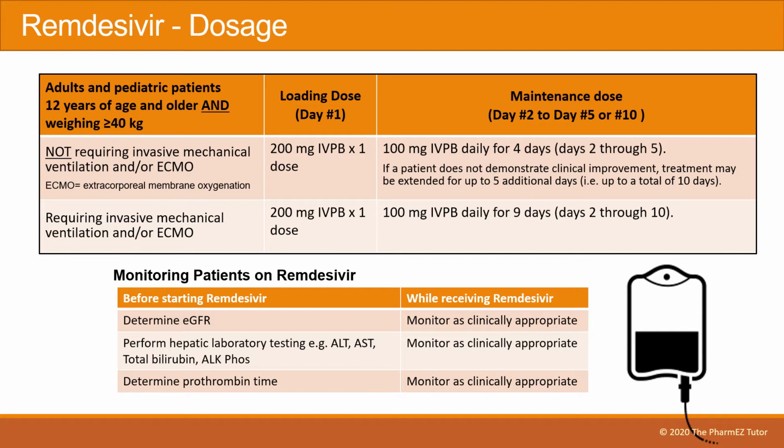Please make sure to monitor patients closely on remdesivir. Before starting remdesivir, we need to determine a glomerular filtration rate, perform hepatic lab tests such as ALT, AST, total bili, and ALP, and determine the pro time. While receiving remdesivir, the patient should be monitored with these lab values as clinically appropriate.